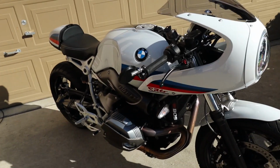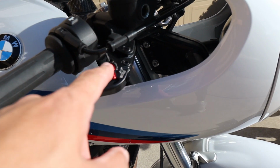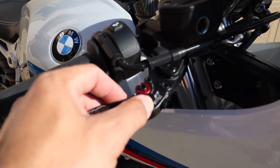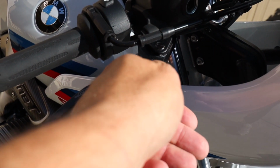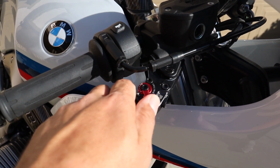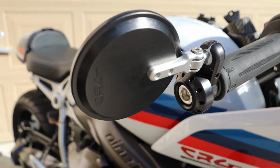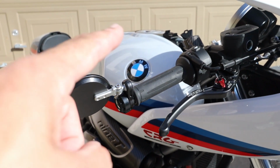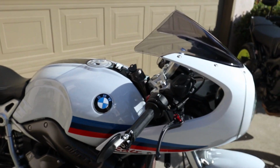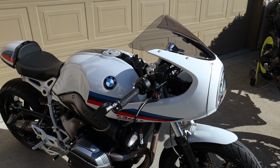So let's take a look at the R NineT Racer and see, first, again, a look at the RC2 levers. Super, super nice. Very well constructed. I like the placement of this. And so we're going to be on the ride, and we'll see how this adjusts for our hands specifically. But again, they also included a set of CRG bar end mirrors, which was super, super cool of them. So thank you guys for that. It really kind of completes the R NineT Racer. So very, very nice.